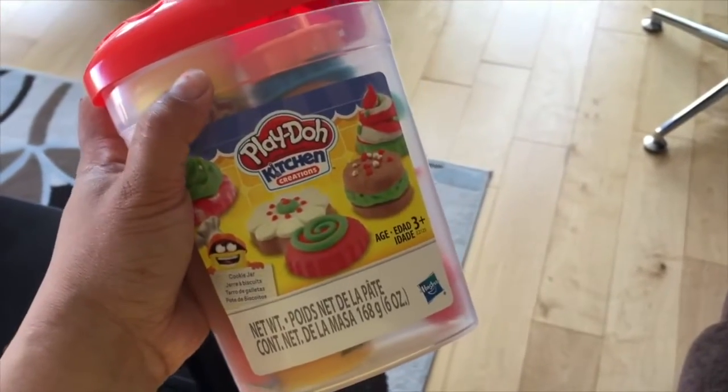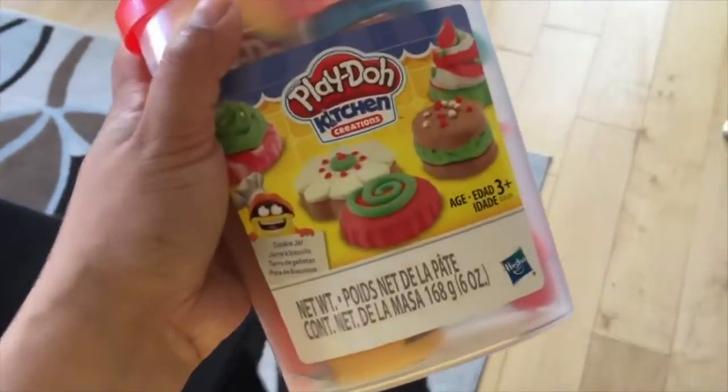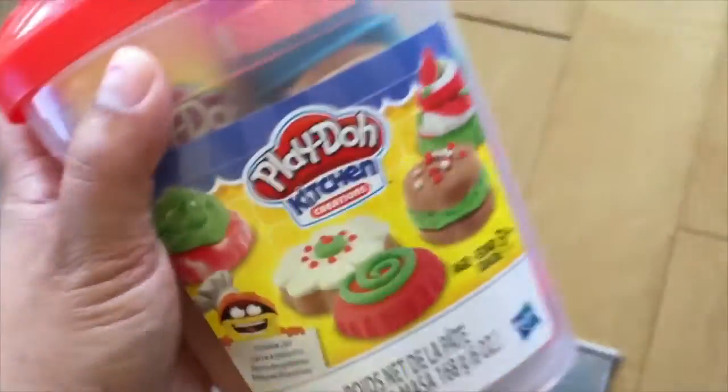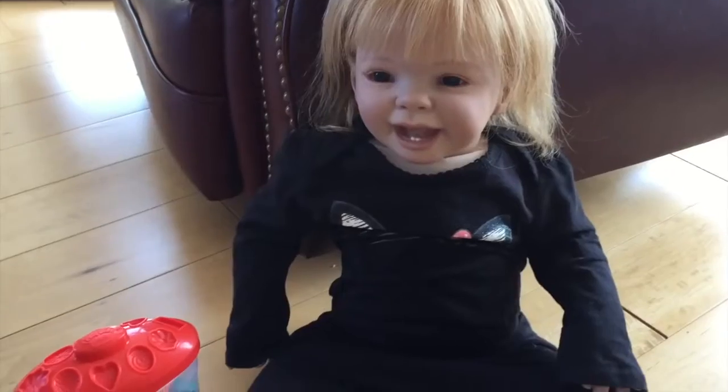All right, I picked this up the other day at a store, and it's just a Play-Doh kitchen creations, and you can make burgers and cookies. So we'll see what Jenny wants to do. All right, come to Mommy. We'll go play on the floor. Okay, play Play-Doh. Yeah, we'll play Play-Doh.